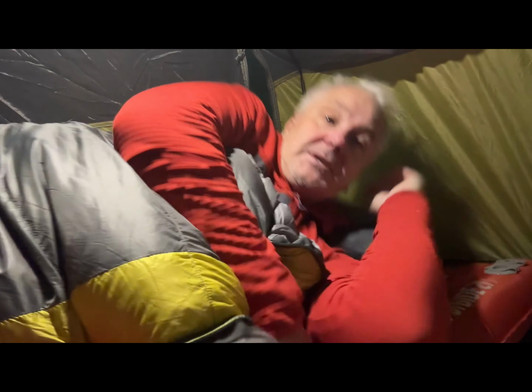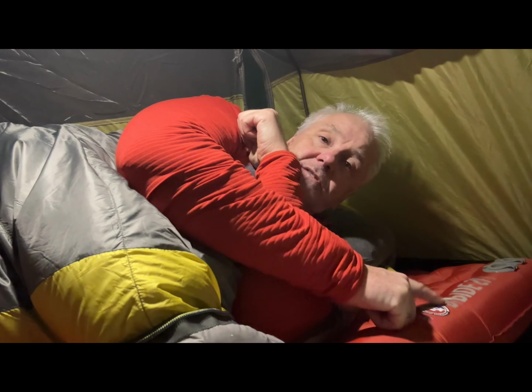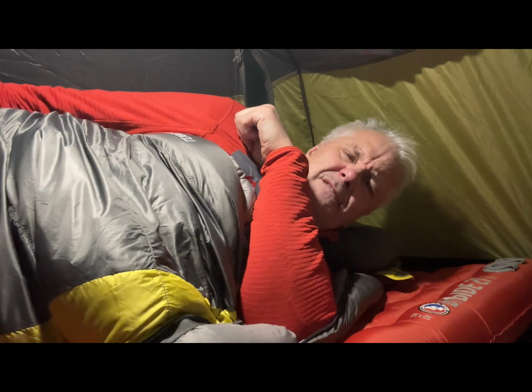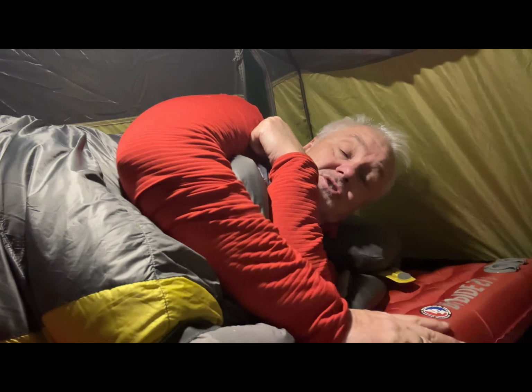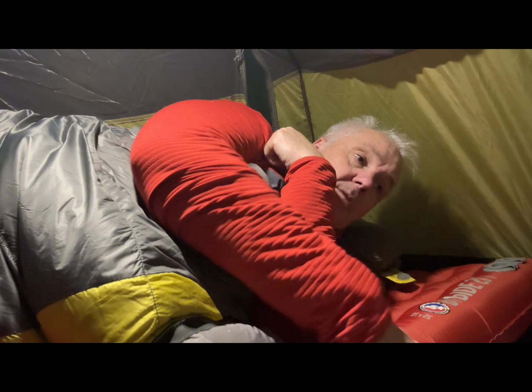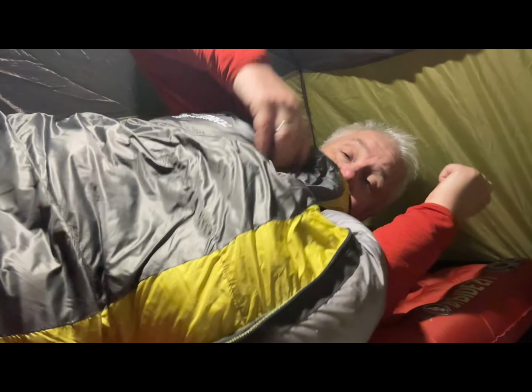My sleeping system tonight, I've got the Big Agnes Rapide SL. I think it has an R rating of around 4.5. I can't remember the exact figure, but I find it just so comfy. I've also got a foil insulation below it, and my ground sheet on the tent as well.